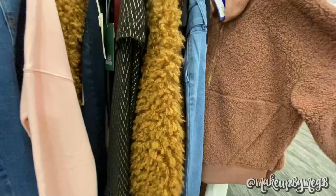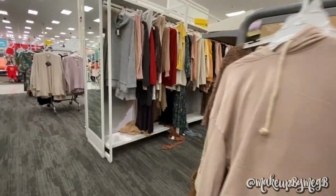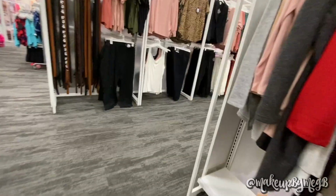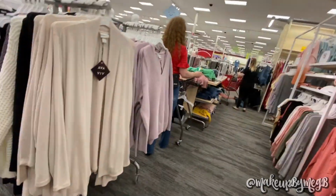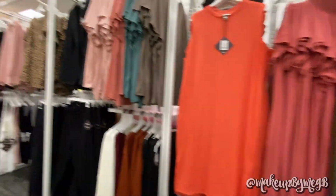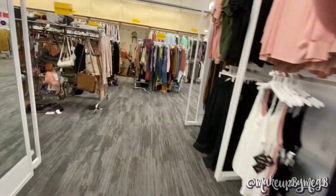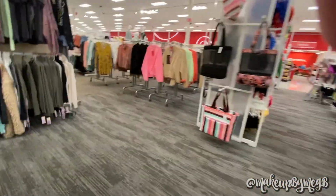So bear with me. A lot of these sherpa style jackets were in season this winter, and I never picked one up, and just by feeling the couple that were around the store, they weren't as soft as I thought they were going to be, so that surprised me. But they had a lot of spring dresses out, and then they also had a lot of bright and vibrant clothing in the other section.